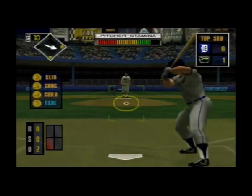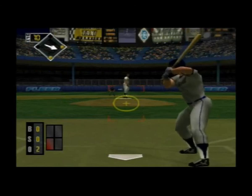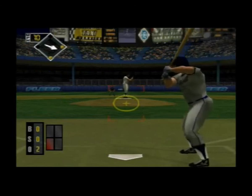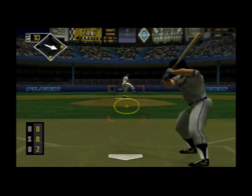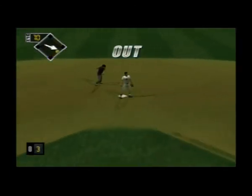Up next, Bobby Higginson. Grounded to short. The throw to second. Out. He's out.